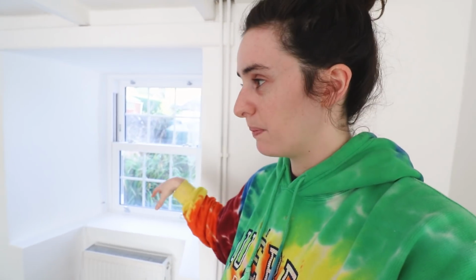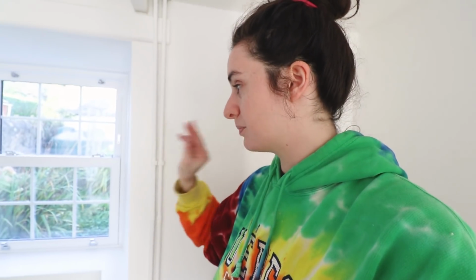Oh, also, we've had issues with this wall because there was like damp on the walls. So we had to do like 2 layers of stain guard and 2 layers of damp paint, and finally it looks white and bright and looks great. I'm so happy. But yeah, just wanted to give a bit of a reality check.